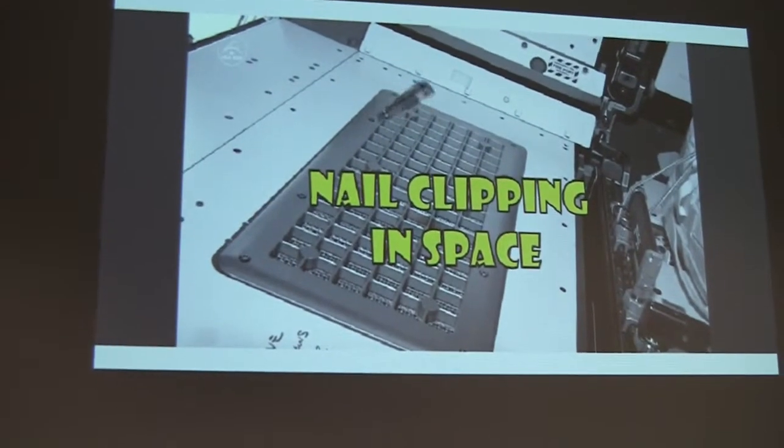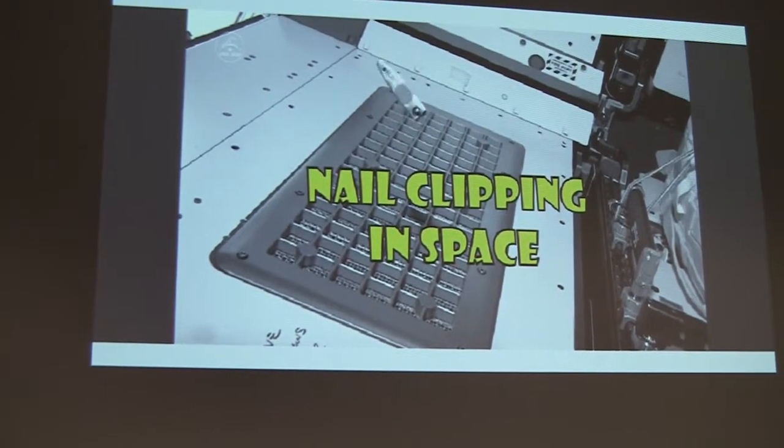We have this video coming up that's showing he's trying to clip his nails. And I mean, on Earth, that's a fairly simple thing. What makes it any more complex when you're in zero gravity? Nothing but the fact that you're in zero gravity. But we can still have these really simple solutions that we can come up with here on Earth. I mean, you'll see it here. We'll let you have a little look at it first.